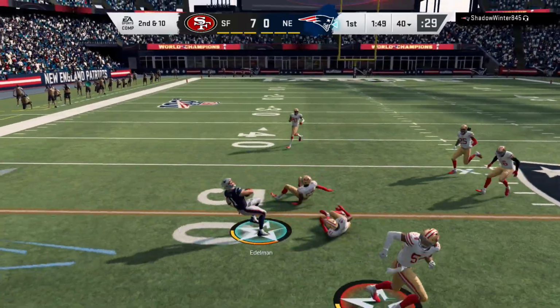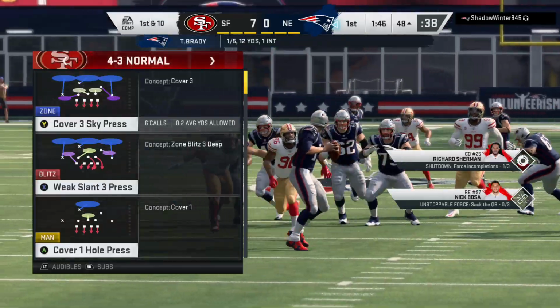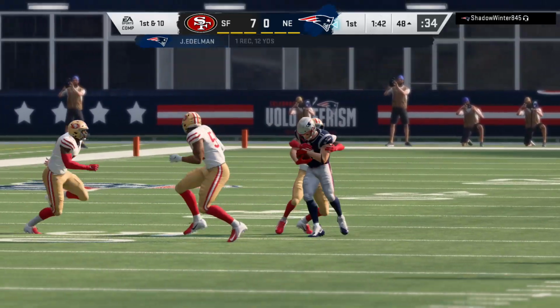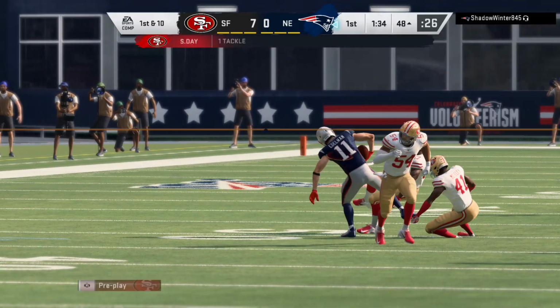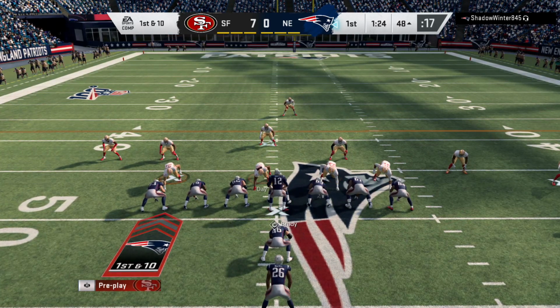Now a pass here caught by Edelman. And he'll be taken down, but not before he gets into enemy territory. That'll be a New England first down, a gain of 12. So finally completes his first pass. Credit the defense, though. They've been showing him some different looks, keeping him off balance.